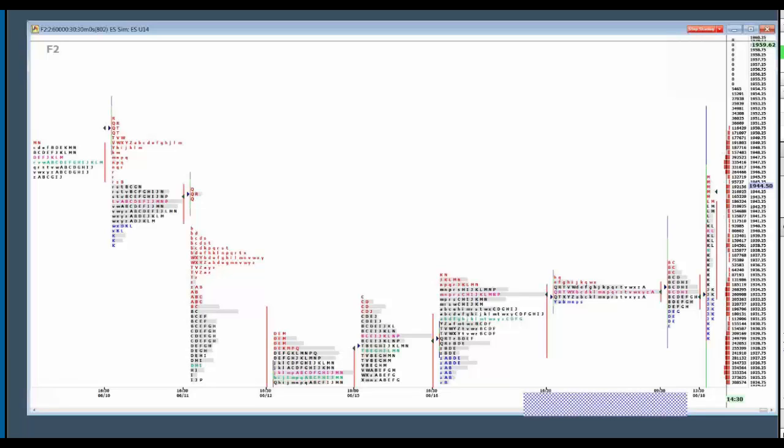So right here we are at 45, so we've got this 45, 47 area. We're going to sell failure in the overnight session. We really like the buy side a little better, to take out 45, 47. Then it's going to be 50, plus or minus.